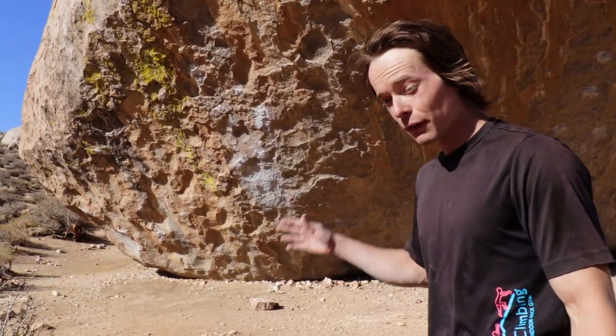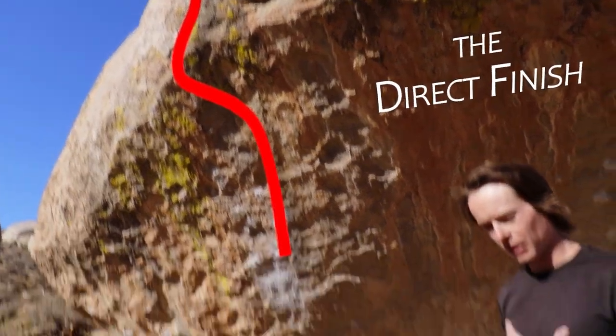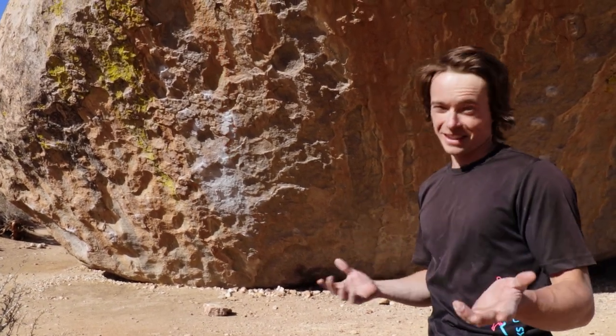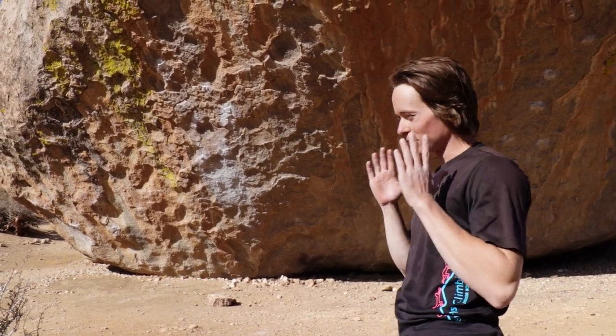However, Evilution Direct goes straight up the boulder. And I think, personally, that calls to me more. It's a little bit scarier and a little bit easier, so they say. I mean, I don't know, I've never done the left one. But it goes straight up, and that inspires me. I like to go straight up.